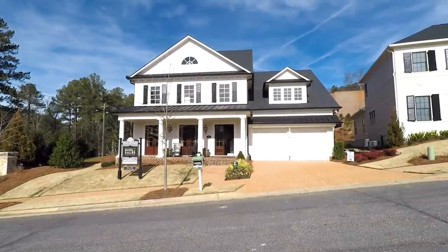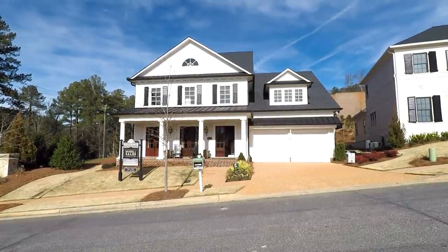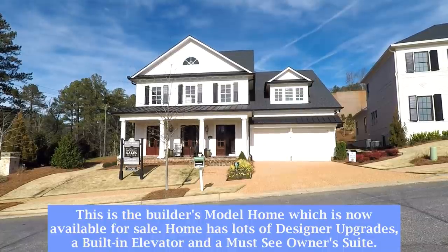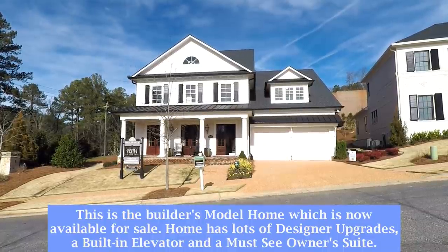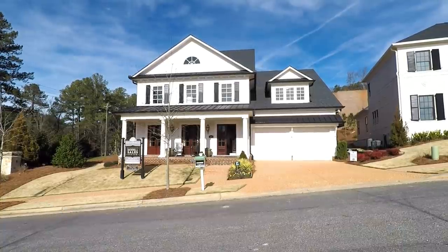And today I'm in Roswell, which is north of Atlanta. I'm in the Hill and Dale subdivision. And I'm going to take a tour of their model home, which is available for sale. The builder is Patrick Malloy, and the listing agent is Carrie Westmoreland with Berkshire Hathaway.